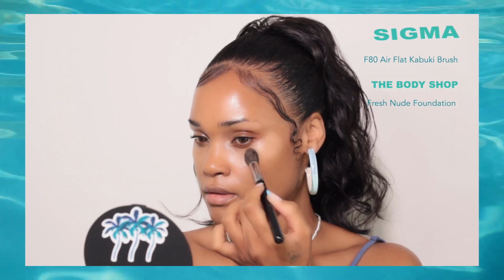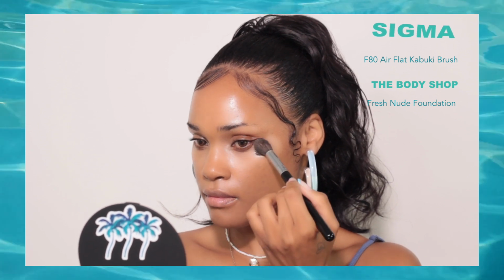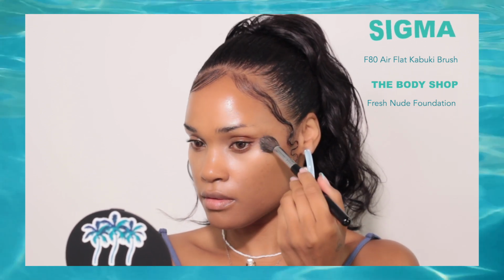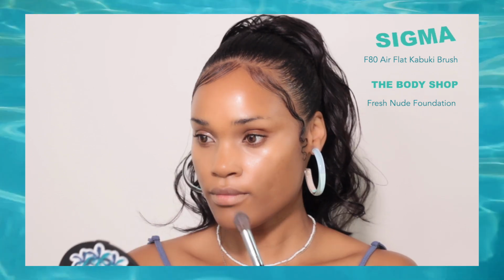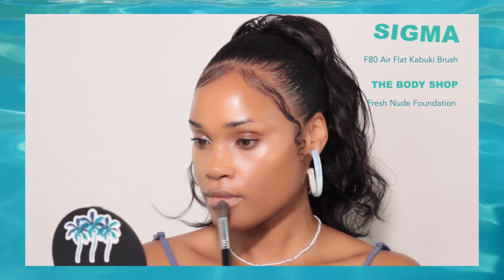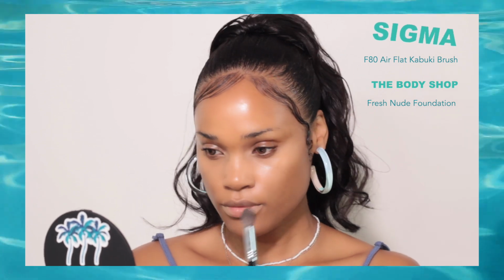I brightened my face using a lighter concealer with the F64 concealer brush from Sigma. This brush fits perfectly under the eye and I really like how the product sits beautifully underneath after using it. It's a very soft brush, especially for the under eye area, and I found it to be a versatile brush that can be used for many other things such as setting powder or even blending bronzer. And I know this might sound odd, but it works.